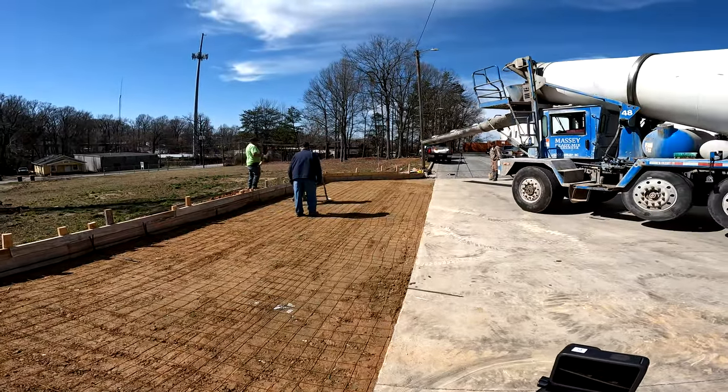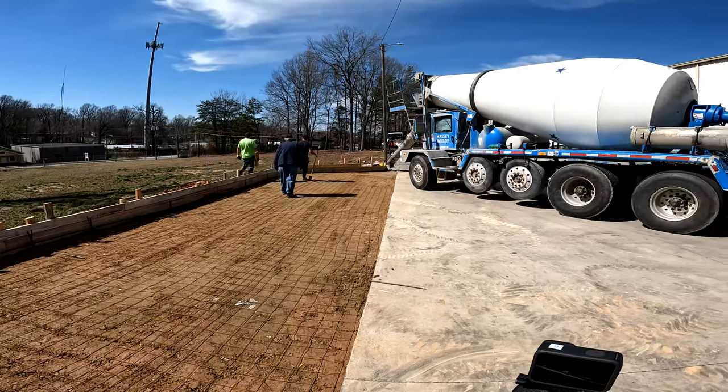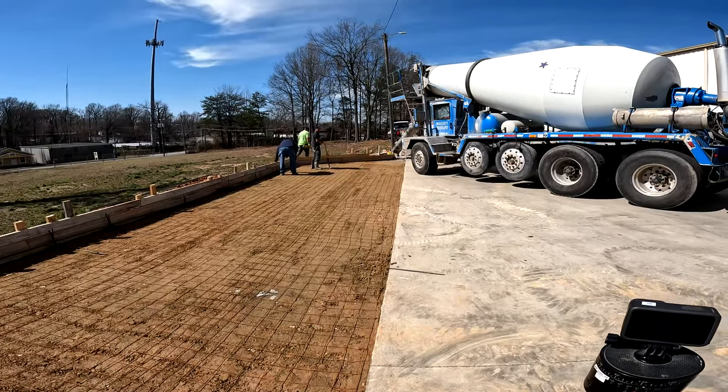They're gonna pour the curb first because that's gonna take a lot of handwork to work it. So he's only got 3.5 yards on the concrete truck. And then we're gonna come back and pour the slab later today.